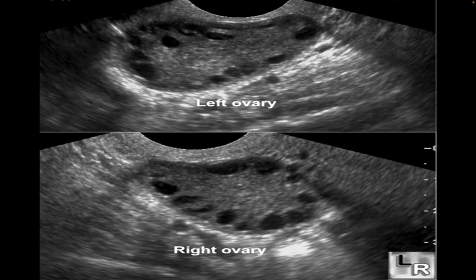Antral follicles are all the follicles which measure from 2 mm to 9 mm, and we need to measure these to diagnose a case of polycystic ovarian syndrome. As per the recent criteria, previously there were 12 antral follicles if present in one ovary, but now, because of high definition ultrasounds available, the criteria has been increased to 25.